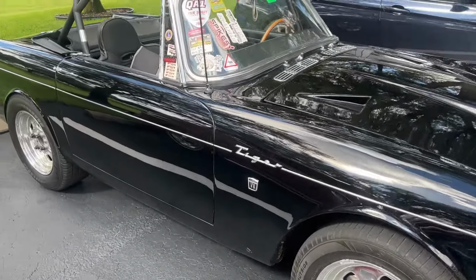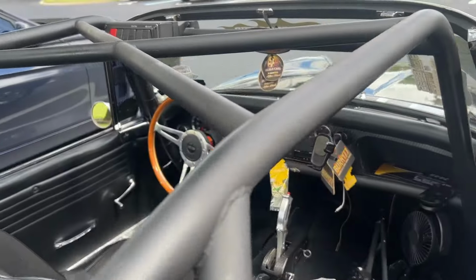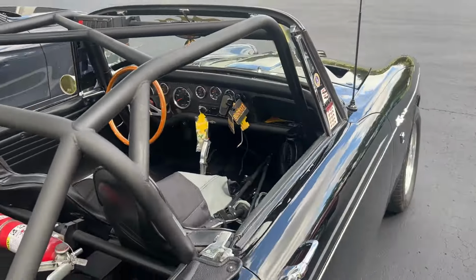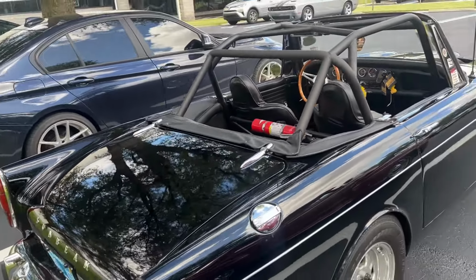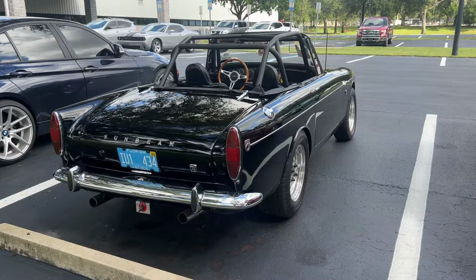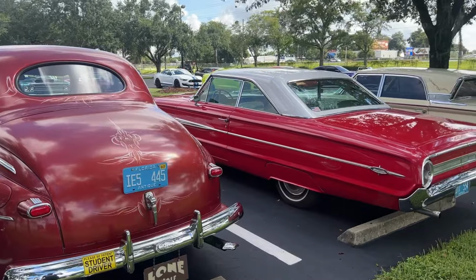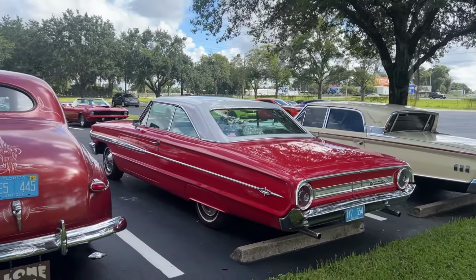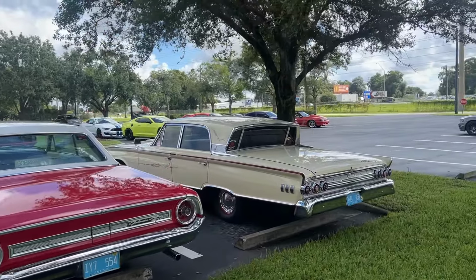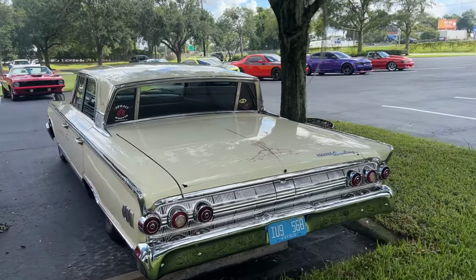A tiger. Cool little car. Yeah, the back window on this one rolls down. I forget what this is. Mercury Monterey.